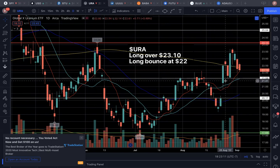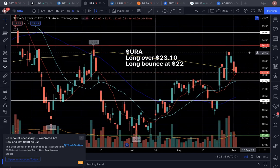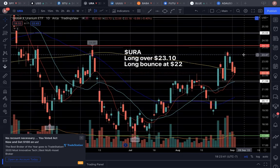Now, I'm liking this name also because we are staying above this 10% plus gap up to the upside. And if you already know me, I love to see price action holding up above a 5 to 10% gap up. So if this name continues to stay above the gap that is made so far, I expect it to continue to run up because that means the buying momentum is still there even after the gap up.